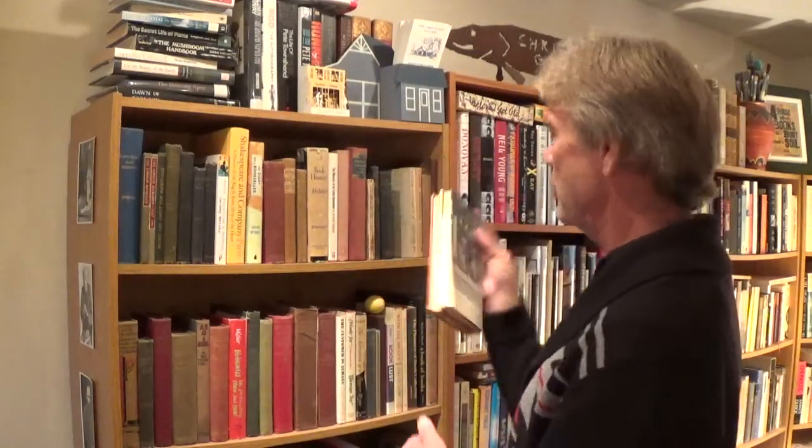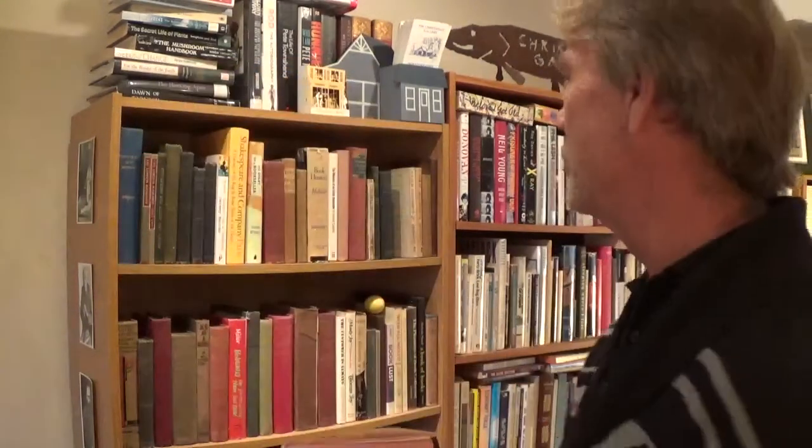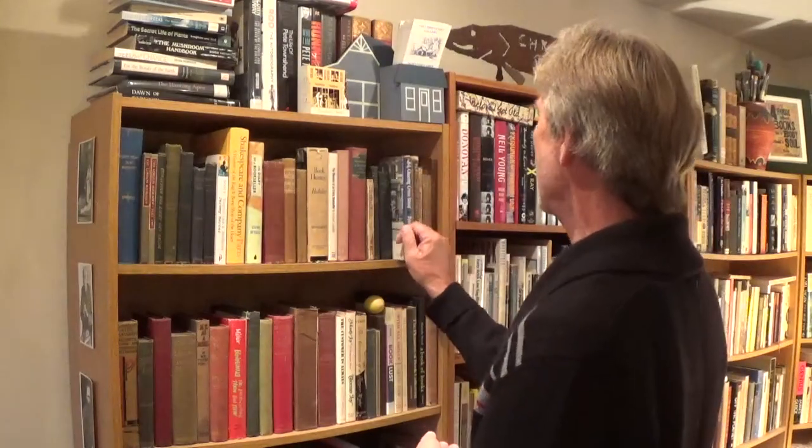Of course, the famous ones here, like Parnassus on Wheels, wonderful book. 84 Charing Cross Road, which I thought was rather overrated. If you've ever read the book, you know that the two main characters, the woman writing the book and her recipient, an English bookseller, never actually met. But it's still a charming insight into the book world in London. Getting back to books by booksellers, you see the condition's not too good here. Typical of my books, I'm not so much on perfect condition as the actual rarity or interest of a book. But this is, let's get to the title page here.